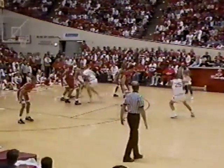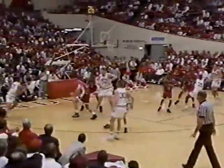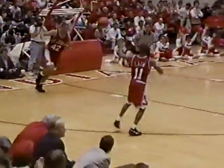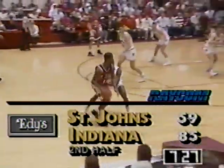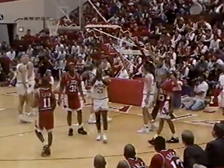Pat Knight tries to go inside to Nover. Looks like they're really set up with the four outside. Ted looking for Nover to get the pass inside. And there he does, from Pat Knight to layup. That time they got their spacing. Everybody stayed outside, let Matt work inside, and everything worked out a lot better. 85-59. That's Damon Bailey now with the defense.